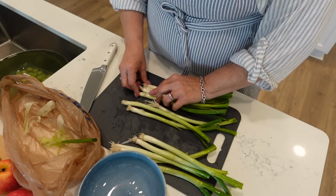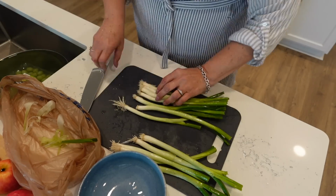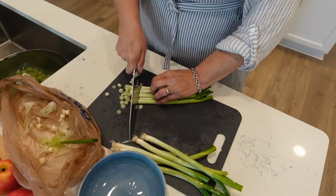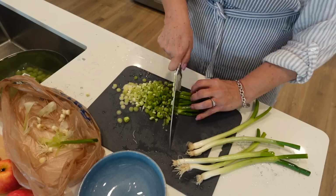So anyways, the way I do this is probably going to be a little different, the way I add my spices to my meat. But trust me, trust the process. You guys are going to love the way the flavor is in these enchiladas.